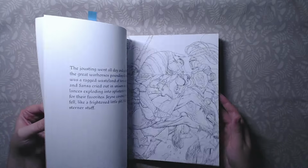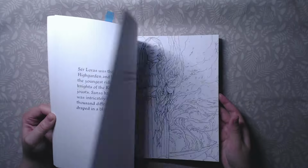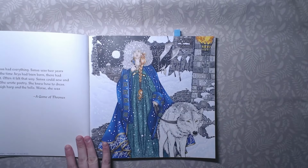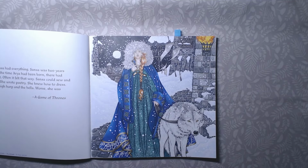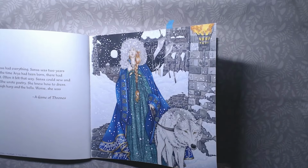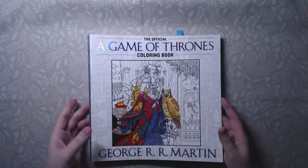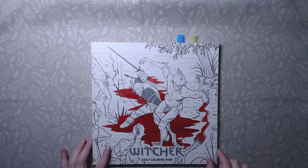Anyways, I've done one in here. That is this one. This used to be a really old WIP, and then I finished it in 2020. Probably started in like 2016 or something, I don't know. I think that is it, so yes. Then we got the Witcher based on the video games.